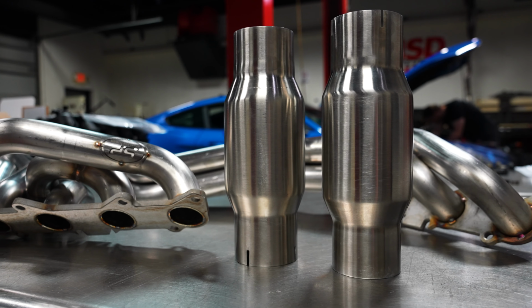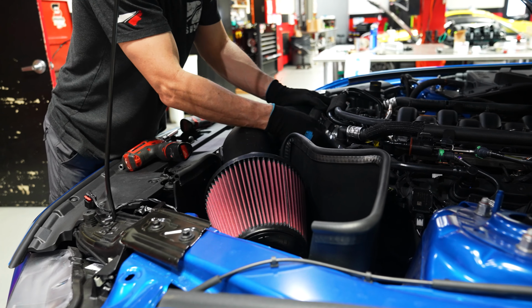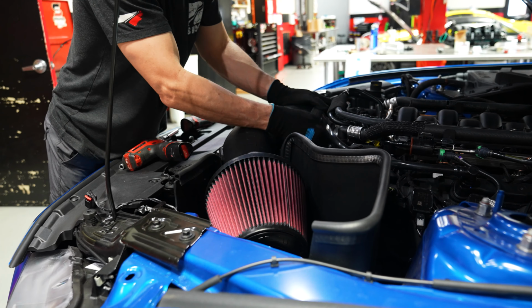Now, one of the cool things about our stage performance packages is that each stage builds on the previous. What that means is that this Stage 2 package also includes everything from Stage 1. So in this video, we'll go over the contents of both our Stage 1 and Stage 2 packages, and then we'll follow along in the shop as each package is installed and tuned on our test automatic 2021 Ford Mustang GT, showing the back-to-back differences. This will illustrate not only the performance gains over stock, but also going from Stage 1 to Stage 2.